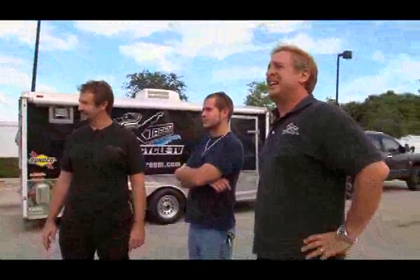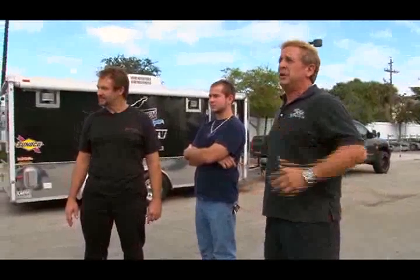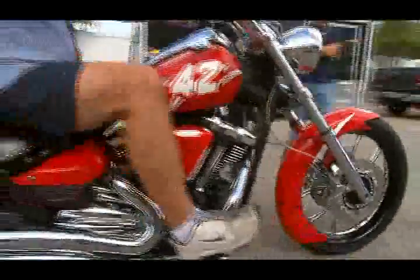We got to ride it. We got to get some miles on it. We broke the motor in a little bit this time, so nobody would have to baby it. But now that we redid the top end, we got to break it in again. God, that thing looks good rolling down the road.